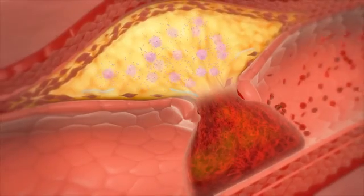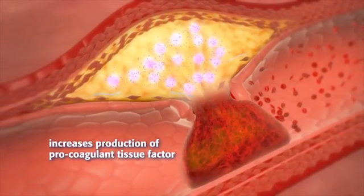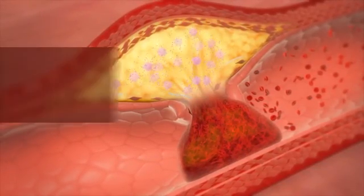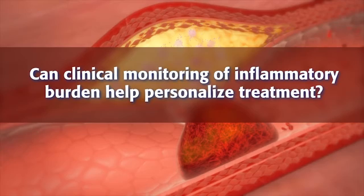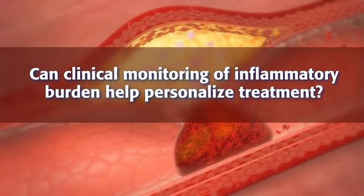In addition, inflammation increases production of the potent procoagulant tissue factor that triggers thrombosis of disrupted plaques. Can clinical monitoring of inflammatory burden help personalize treatment for our patients?